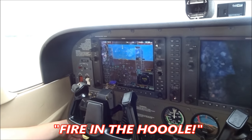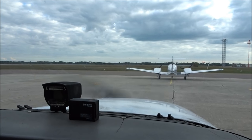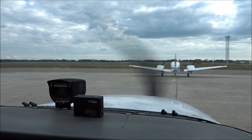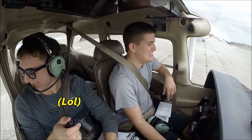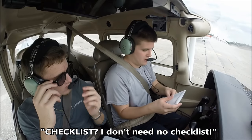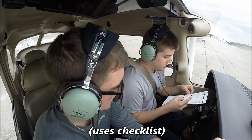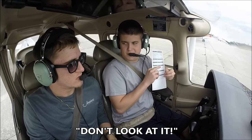Clear prop. Fire the hole. Verify with the checklist, you putz. Checklist? I don't need no checklist. I just start, prime, starter, mixture, oils. Good, check. Look at it.